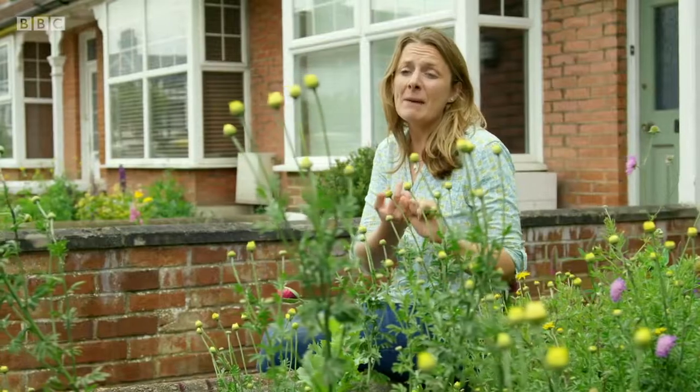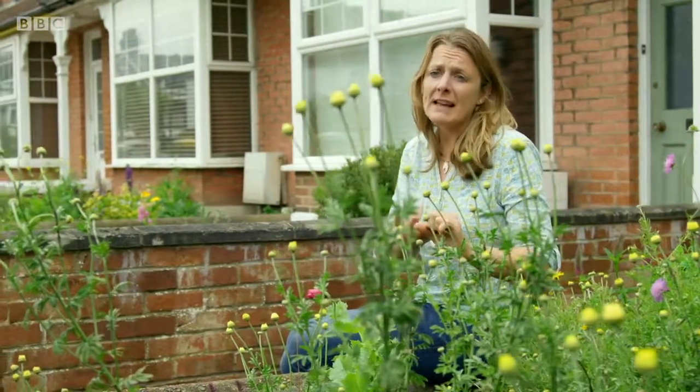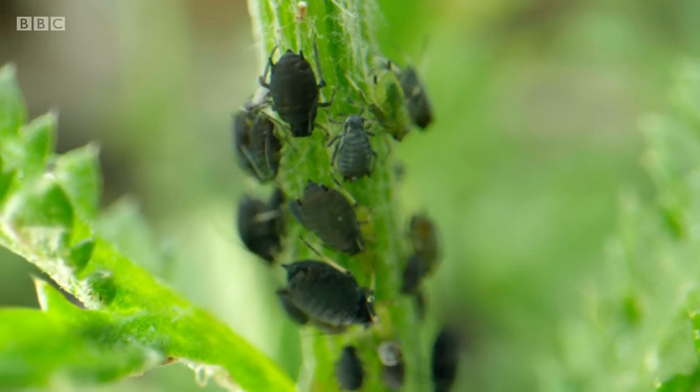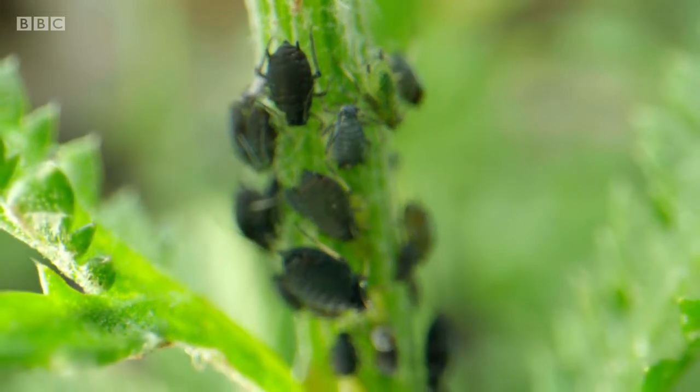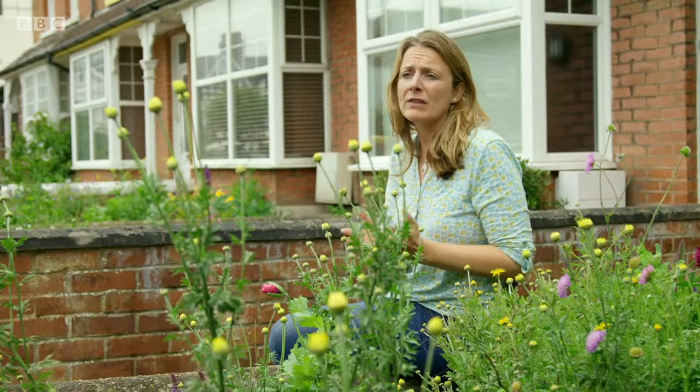sparrows feed aphids to their babies, ladybirds lay eggs on aphid colonies, hoverflies lay eggs on aphid colonies, lacewings also eat them. And so just by leaving them, you've got a food chain in place, you've got a little ecosystem, and you're just providing a bit of extra food for all the other species in the garden.